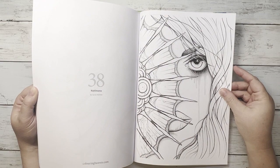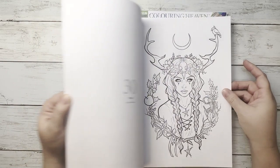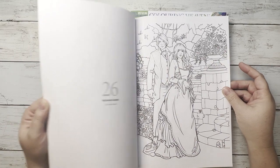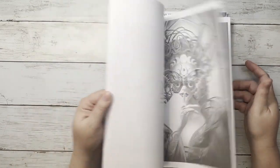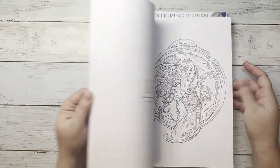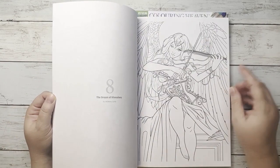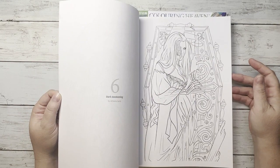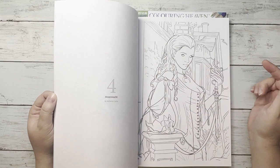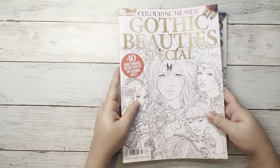We've got some Sarah Richter, some Chris Ortega, some Anna Marine, some Selena Fennick, and some Alchemy Carta. Those are all the illustrators in this one. That's pretty. That's kind of creepy. She needs pupils. That looks really creepy. Anyway, that's Gothic Beauty Special.